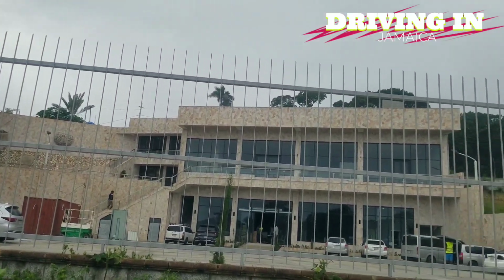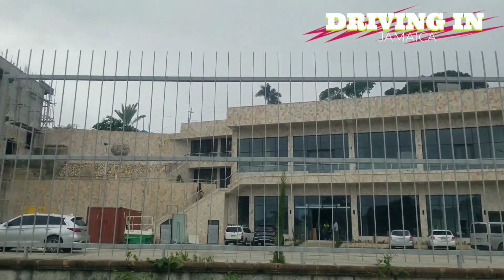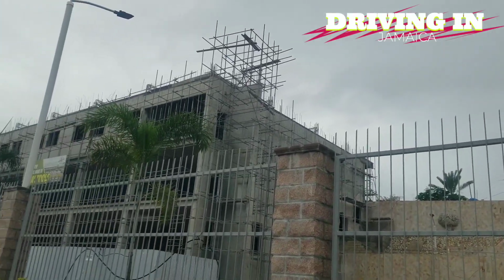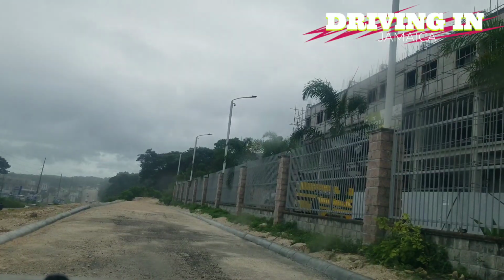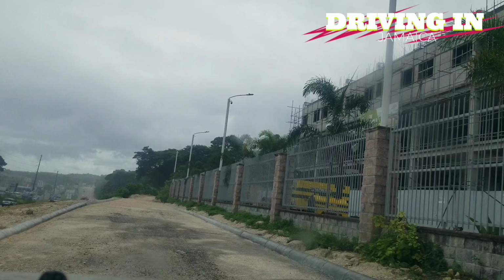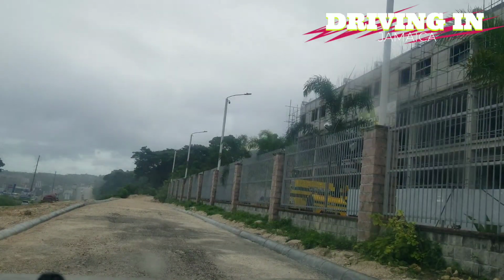So this is Tools Hardware. They're building a location here. Looks like it's going to be finished very soon. Probably sometime next year.